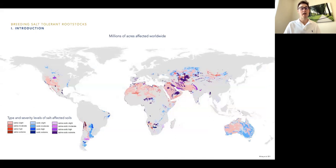All these colored regions tend to have growing conditions that are dry and warm. And we notice that some of the major wine producing regions are on this map, like Australia, parts of Spain, and that dark area in California. If we look at the legend, we see that that really dark area is sort of purplish. That means it's a combination of saline and sodic. Saline implies a chloride toxicity, and sodic implies a sodium toxicity. And we'll talk a little bit later about how chloride and sodium affect grape production differently. But chloride is especially bad for the grapevines themselves, whereas sodium is really bad for the vineyard's soil structure.